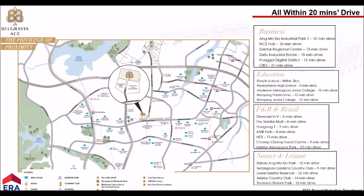So I have touched on the key growth areas. Now let's take a look at the immediate location. In terms of business, education, F&B, retail, nature, all is within 20 minutes drive. Okay, so for example, if you are going to the Seletar Regional Center, it is actually quite close. I have tried personally, it is actually within 10 minutes drive via Stratton Road.